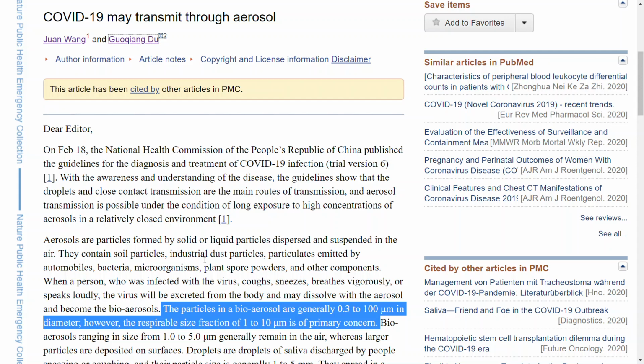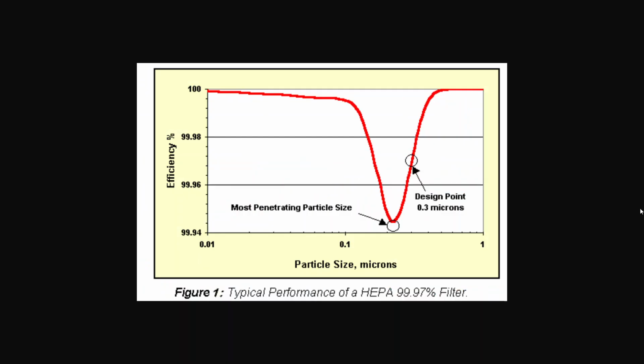How small? Well, this letter from two researchers trying to discuss the exact topic back in March said a bioaerosol, as in an aerosol made by us human beings, not by a machine, is 0.3 to 100 microns. So even if there is aerosolized transmission, where are the limits of what our filters can do? N95, N99, N100 are commonly noted to have filtration capability of particles 0.3 microns and above. But actually, just like for HEPA filters, this is their most penetrating particle size, MPPS, not the limit to how small they could filter. Here's a graph showing the efficiency of HEPA filtration.